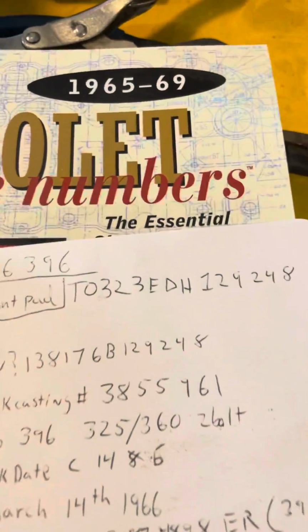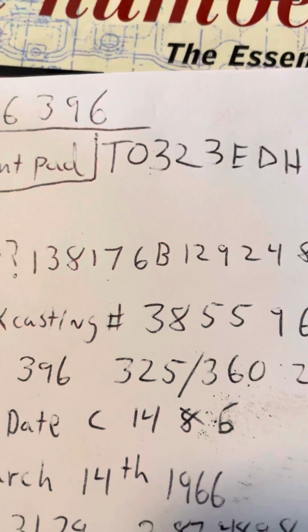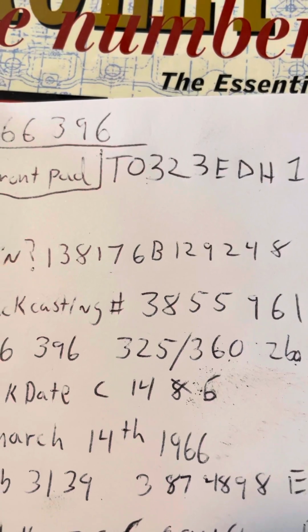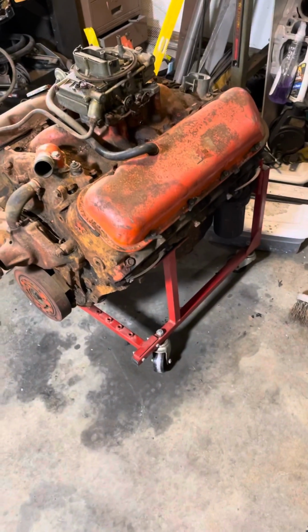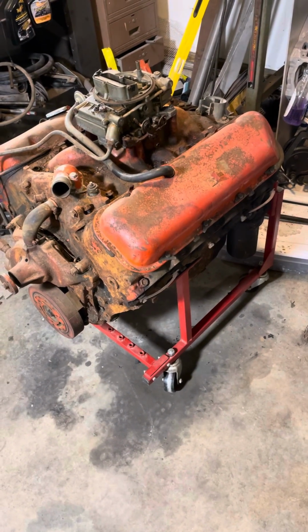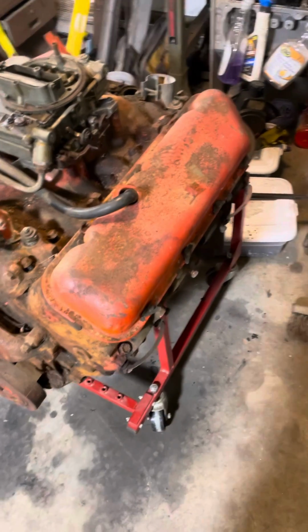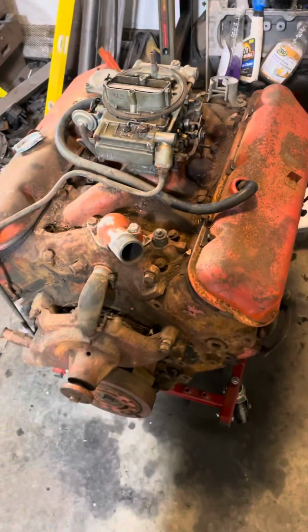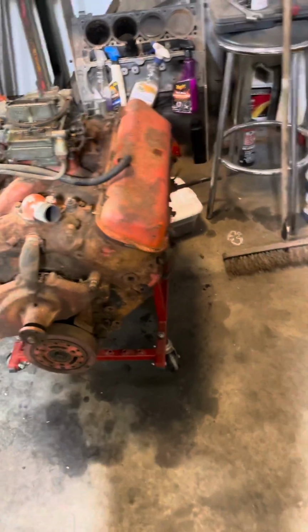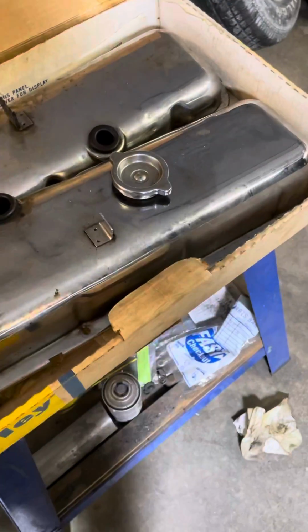The VIN number that I worked out is this. So if you own this car, I have your original engine. It's in terrible shape, but it's just like it left the car. The only difference is the chrome valve covers, but they're not missing. The original chrome valve covers stayed with it all these years.